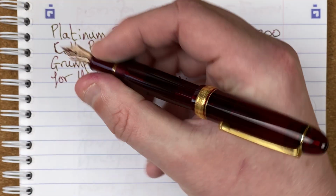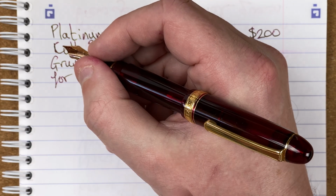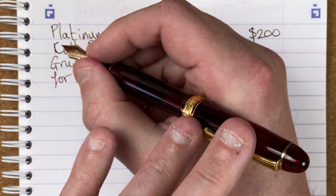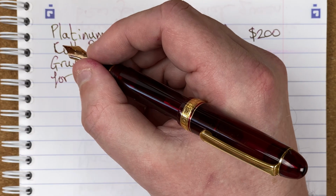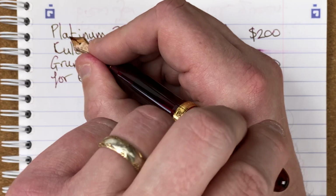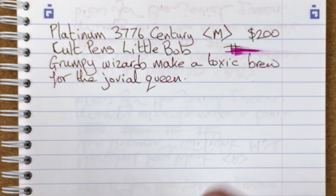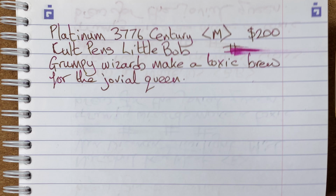It does post. It posts quite nicely. If I'm going to be doing a real long session, I may actually post it, because I do find it makes it feel a little bit more comfortable, even though it makes it feel initially heavy on the back. But it's usable unposted. If we look at the ink on here, look at the ink on the page.